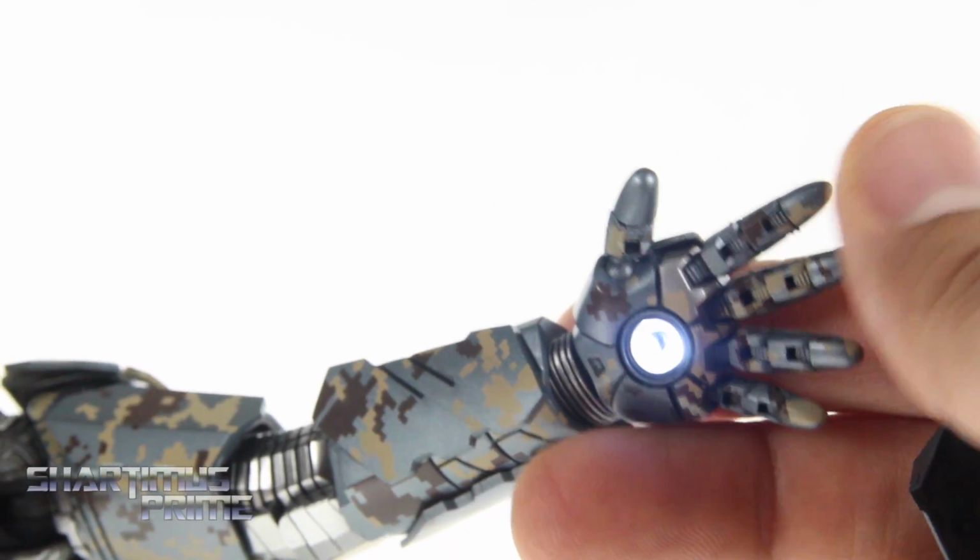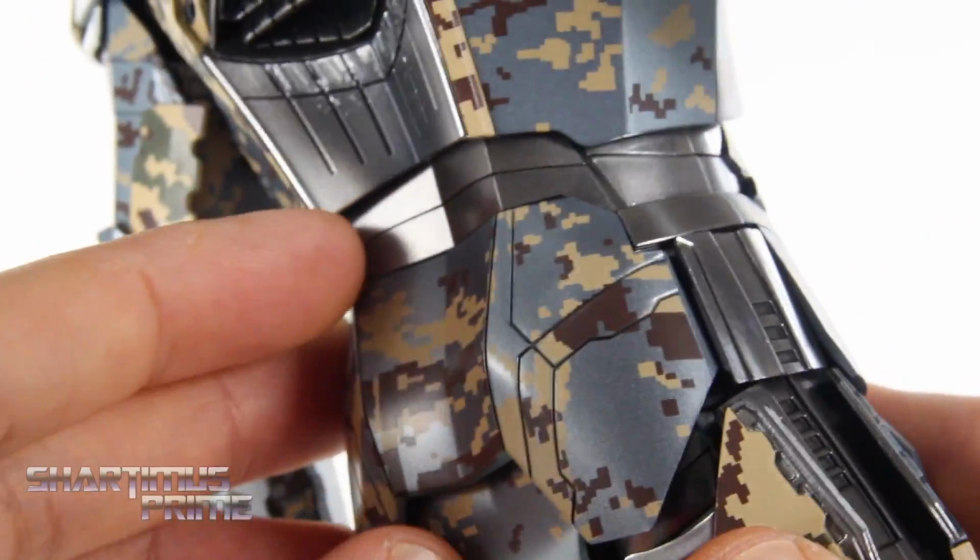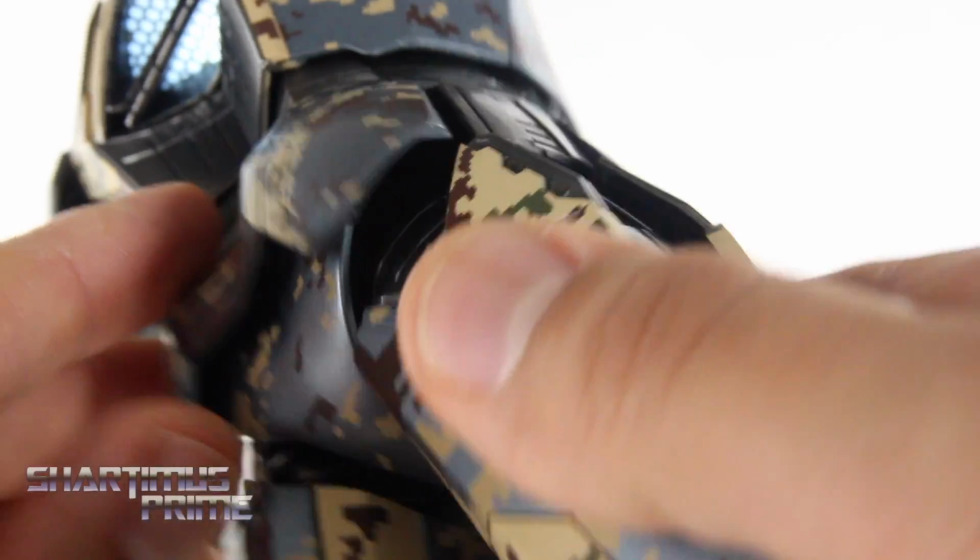There's the repulsors. I'm trying to just show off all the lights and everything, so you could see. You just lift these panels up and you put them right back down right there. So that's pretty cool. This is actually shining bright again. And then looking at the torso, you can see this separates a little bit right over there to allow for articulation. I'll get into the articulation more in a little bit. You also have some butt flappage right there, which also helps with articulation.